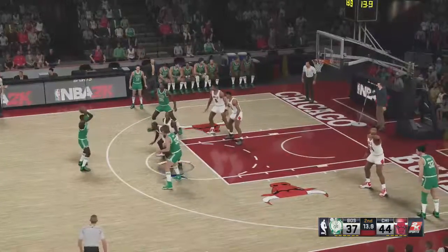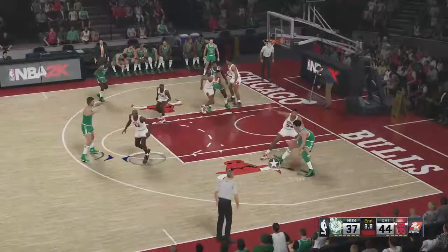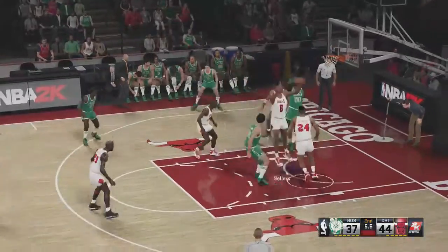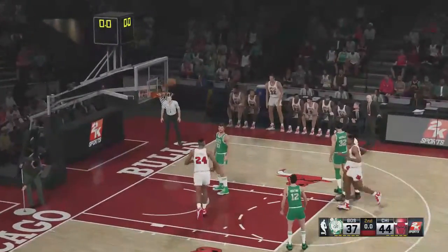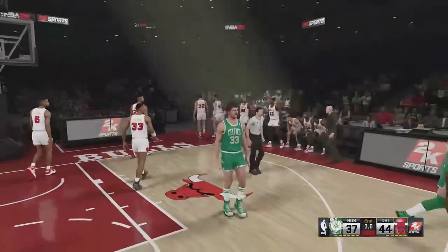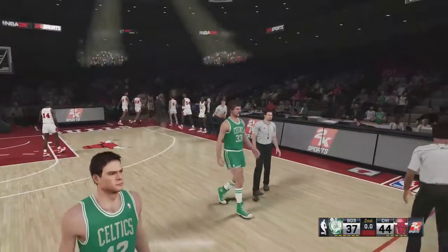Here's Vincent. Up top, Bird. He's looking for McHale and finds him. Sellers pulls it in. Here's Hodges. And that's not going to go. And the first half is now in the books. It's Chicago. They're up by 7. Time now for the halftime break, with the third quarter soon to follow right here on 2K Sports.